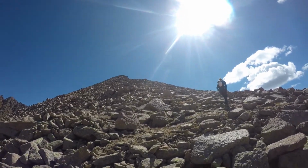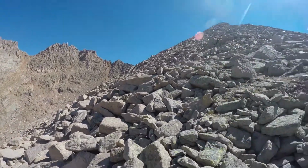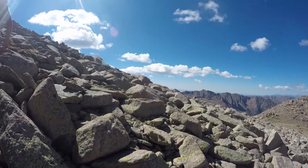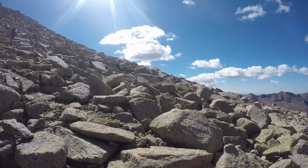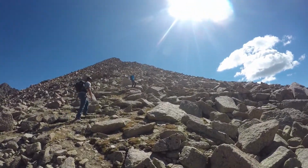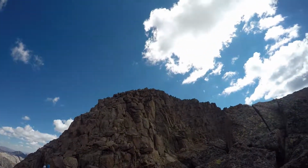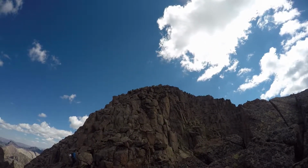It's a false summit. Looking back, like I said earlier, it's just kind of choose your own adventure, but this is definitely more solid class 2. And you're not gonna have anything more difficult than that from here to the summit. So just kind of keep slogging away. The notch right now. So the real summit is right up there. So I have a little tiny false one, then you have the real summit.